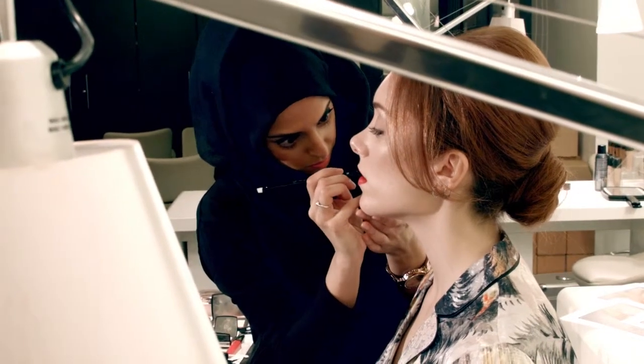So there we have it, the classic statement, red carpet, red lip.